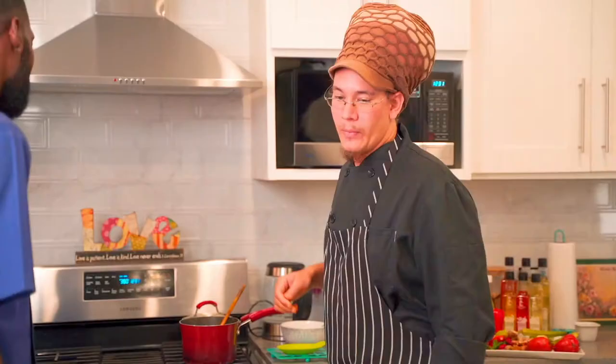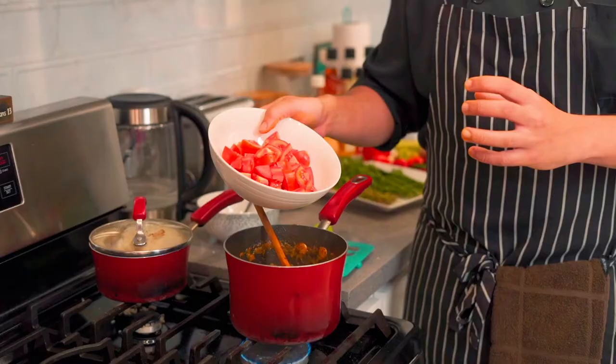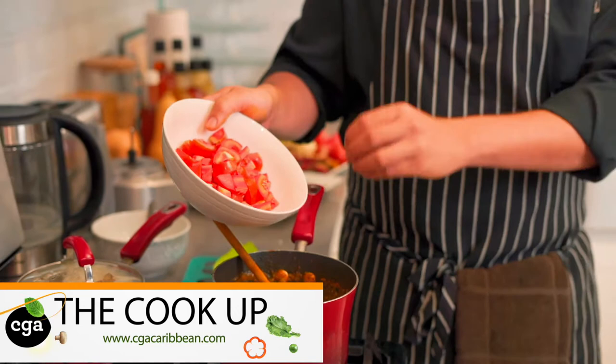We're going to add our tomatoes now. So we add this at the end. You want the vitality of the tomato, a little crunch in it. You want to get that fresh taste. And they say the best way to eat tomatoes is slightly warm or slightly roasted. So we're putting it in here for the warmness.